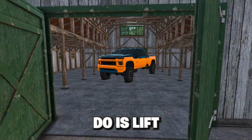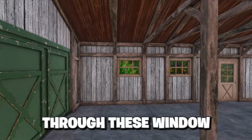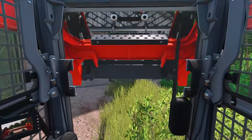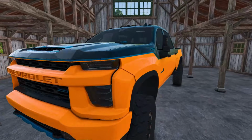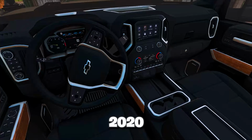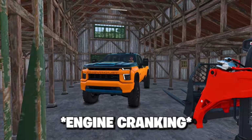All you had to do was lift, and there we go. That's the truck. The trail person was right. They were peeking in through these windows, seeing if there's anything that they could find, and they found this. The word around town gets around fast. So let's go ahead, get into this place, and find a way how to get it onto the trailer if it doesn't start. I don't think it's going to start, but it's actually pretty clean for an abandoned truck here. 2020.